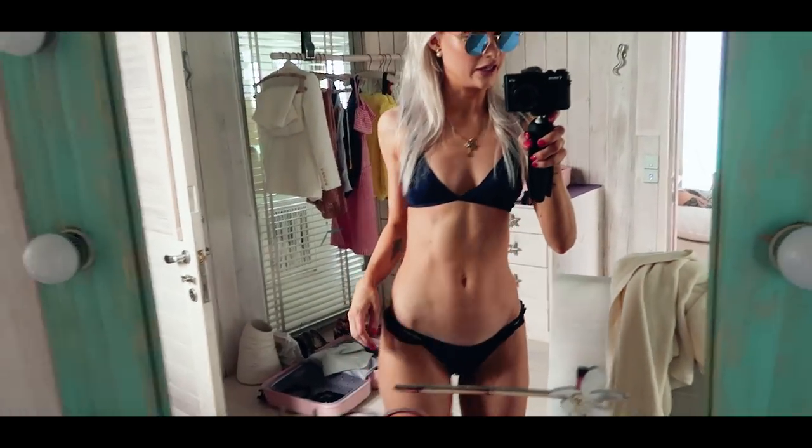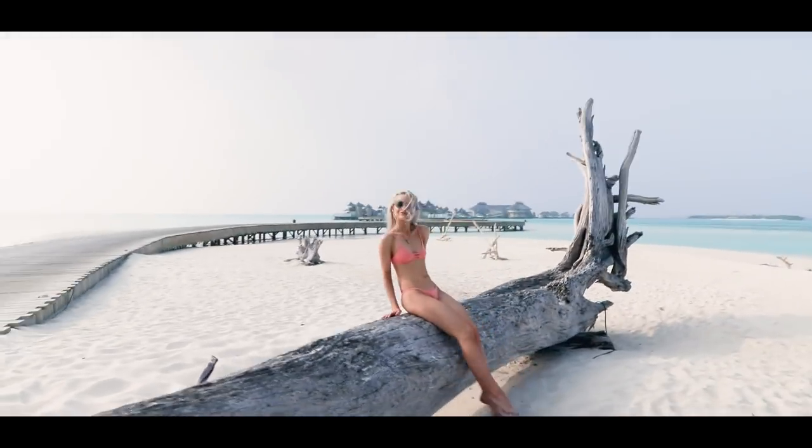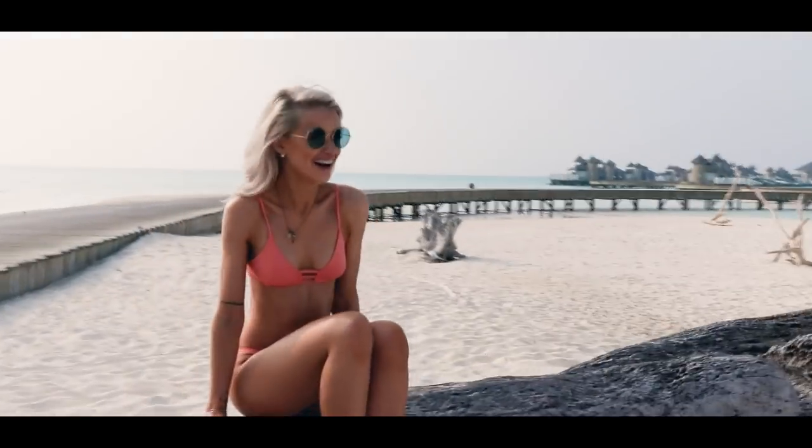Okay, I'm ready. I'm back to normal and I think our food might be here. Love this little bikini. I feel like I have little wings with these. So cute. Check this place out. So amazing.